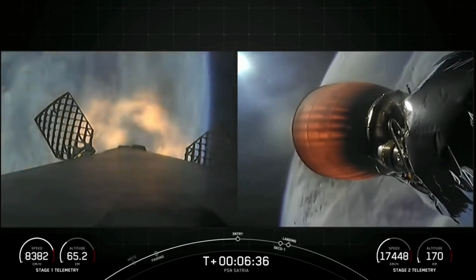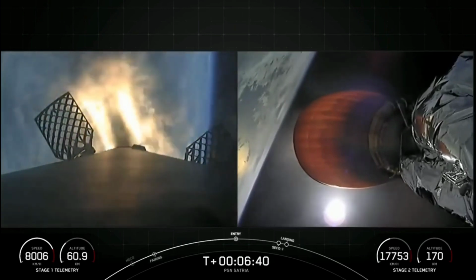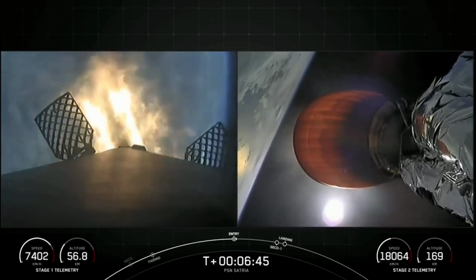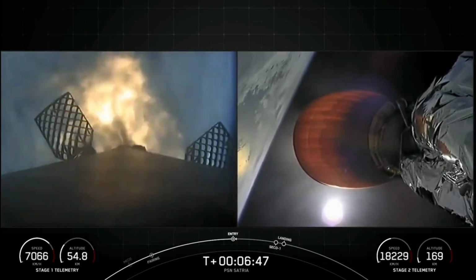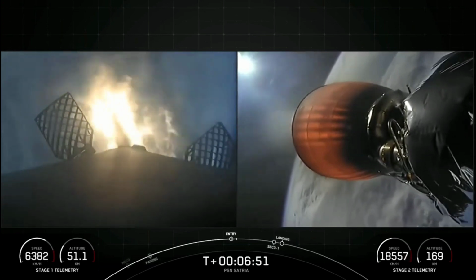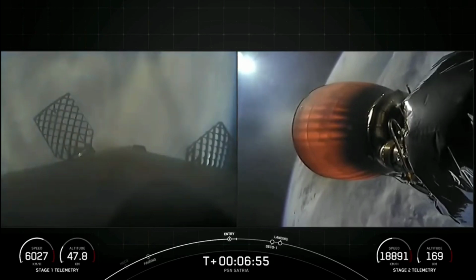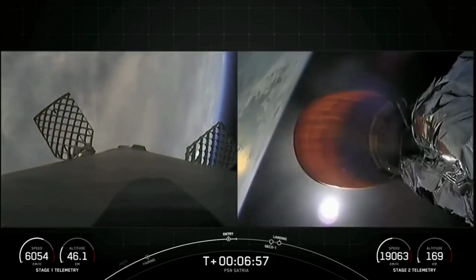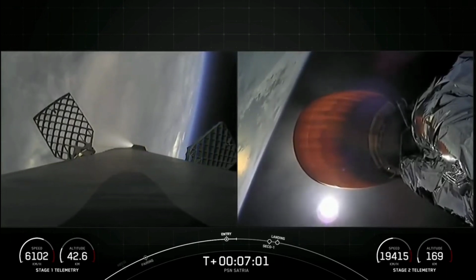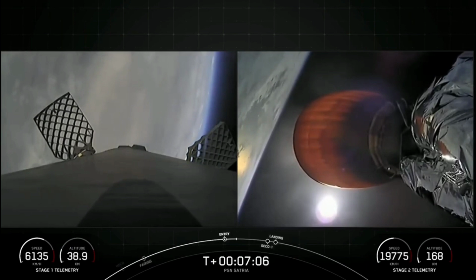Stage 1 entry burn startup. You can see that 3 of those engines have now relit, engines 1, 5, and 9, for the entry burn. It's about 20 seconds for this burn. Stage 1 entry burn shutdown. Now, with confirmation of entry burn shutdown, we have one last burn before the first stage attempts to land on our drone ship, and Stage 1 FTS has safed. And that is the landing burn.